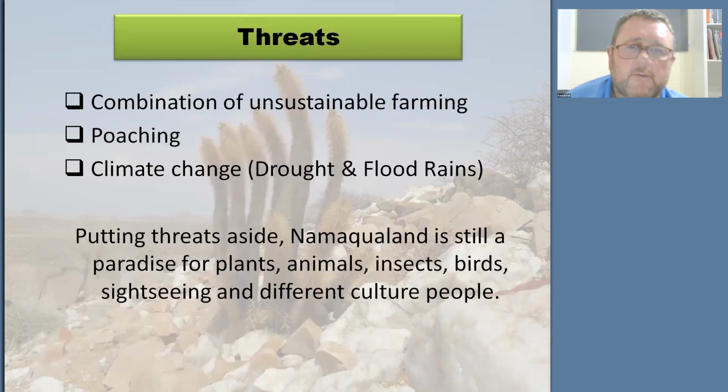In the threats of Namaqualand, let's talk quickly about this combination of unsustainable farming. The local farmers, they just increase their sheep. They don't care to protect the nature. They graze everywhere. They don't get a chance after rains. If the plant's getting up, the sheep harvest them or eat them. Don't let them produce some seeds to make new plants. So that's a problem. And then currently our biggest problem is poaching.